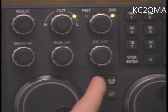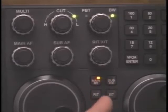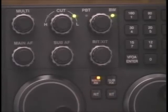Additionally, when you press the main RX or sub-RX buttons, you can make them jump to the next main tuning step size. If you have the main receiver, for example, set for 10 Hz steps, you press a lit main receiver button again and it jumps to 100 Hz steps. Press it again, it's back to 10 Hz steps. This allows for quick excursions up and down the bands.